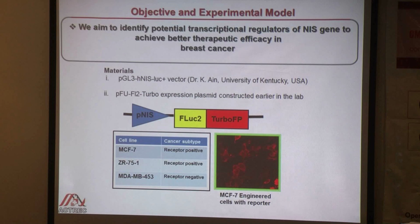To gain more insight into this issue, we aimed to identify potential transcriptional regulators of this gene to achieve better therapeutic efficacy in breast cancer. We developed an NIS promoter-driven biofusion sensor, which has FLuc2 as the bioluminescent protein and TurboFP as the fluorescent protein. This NIS promoter sequence was gifted by Dr. Hein, and the biofusion reporter was developed earlier in our lab.